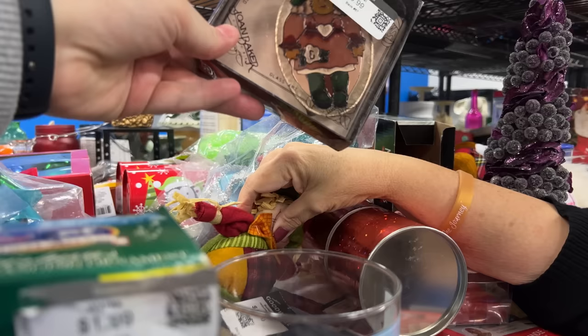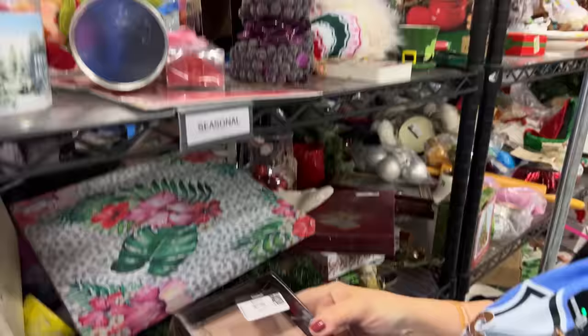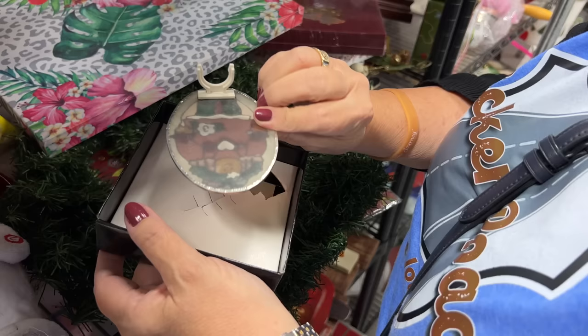What is that? Joan Baker. Glass art? Glass art. Let's see. Let's take a gander, shall we? You see a goose? So it just stands. I thought it was an ornament, but it's just a standing piece.